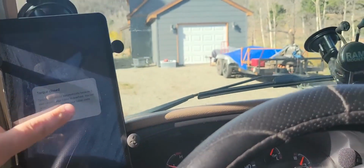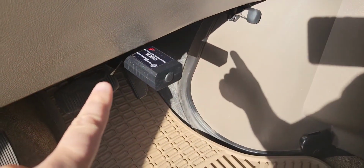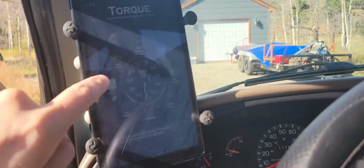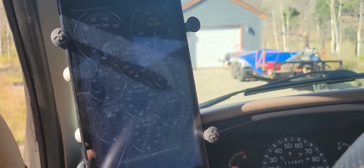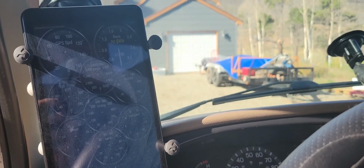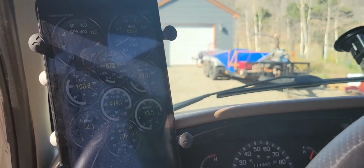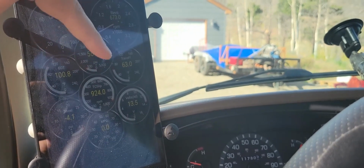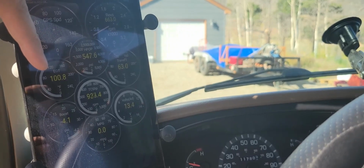So I just use a tablet connected to a Bluetooth dongle that's in the OBD2 port, and an app called Torque Pro to monitor most engine vitals. It just takes a second to reconnect to it. And there's RPMs. You see it in a little bit of a glare in the morning. High pressure fuel. Engine oil temperature, see it's sitting at 100 and climbing.